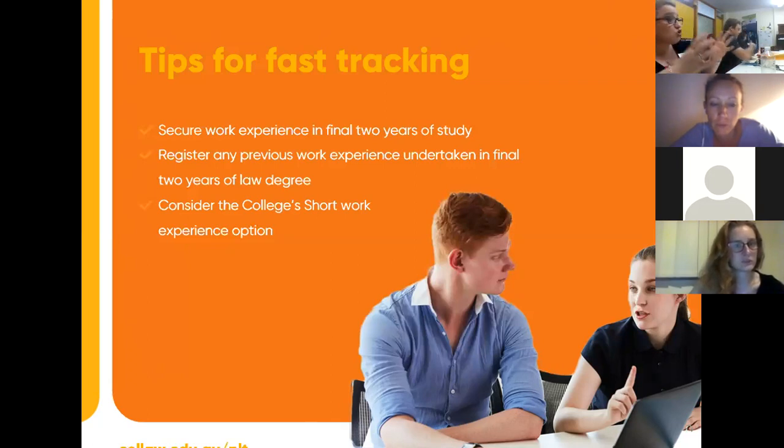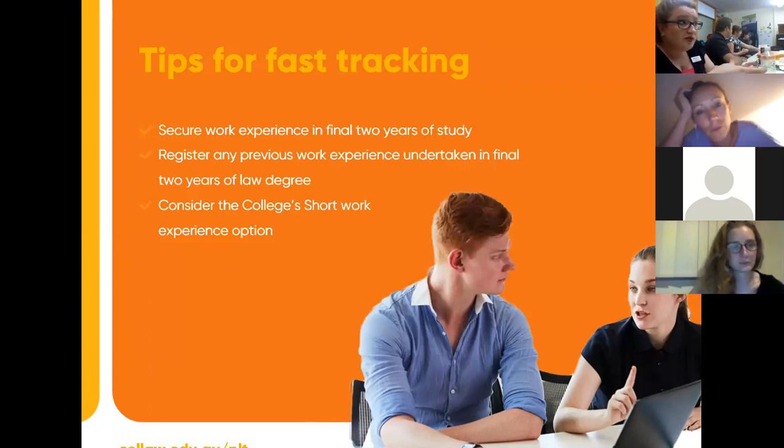Also, if you're doing the short format, and if you're moving into in-house counsel, I'd say that you'd be doing the standard format. But say if you wanted to do the short format, it's 25 days, but you have to have completed the 25 days before you can enroll in the extra module. And the reason for that is the module is reflecting on that work. So the short work experience format is the 25 days and the extra subject rather than the 75 days.